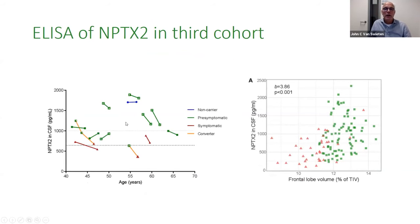And what's interesting is that we have some longitudinal data of pre-symptomatic cases or even converters. We looked in 2 CSF samples at the neuronal pentraxin 2 levels. And what's interesting is that you see a typical decrease. I called it not a Manhattan plot, but a Schiphol plot, or you can also call it the Charles de Gaulle plot: the descending of the protein approaching the onset of the disease. And here you see also a correlation with the gray matter volume in the frontal lobe.